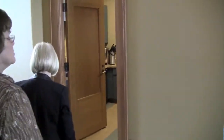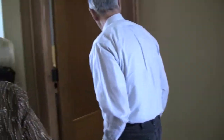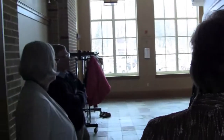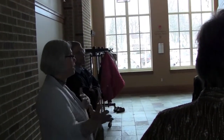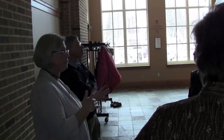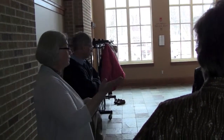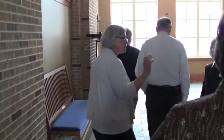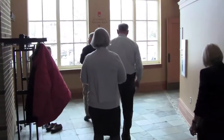We have two big rooms, but you'll see that we have a dividing wall. We spent a lot of money on a wall, and I think it was worth every penny, because we can really have two separate meetings back there, and you cannot hear anything going on from the other meeting, because we bought a really good wall. We do have kitchen facilities. It's just catering, so people can come in and cater food.